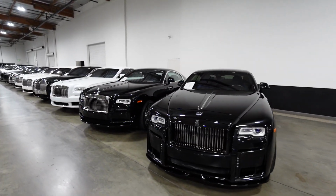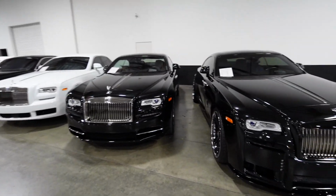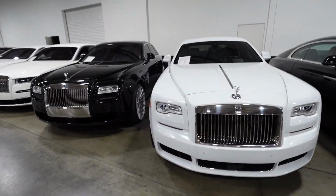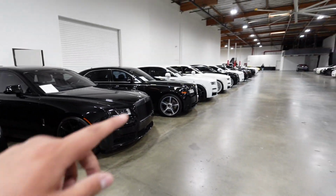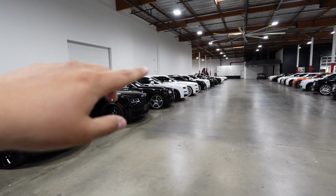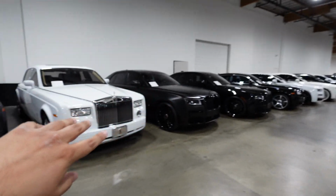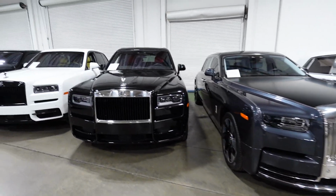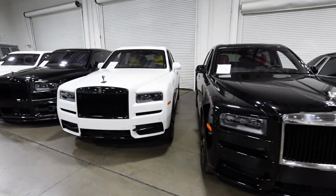It's like, which one do you pick? Like, if you have the money, let's just say you have the money, you're like, which one should I get? That's a tough choice. And it's crazy because it starts off with the convertibles, like the Dawns or the Wraiths, then it goes to the Ghost. And then as you keep going, you go up to the Phantoms, which is the bigger body. And then it goes to the Cullinans, which is the SUV, the top of the line one.